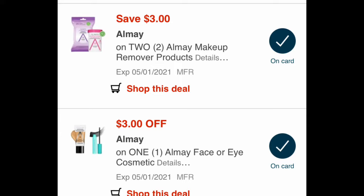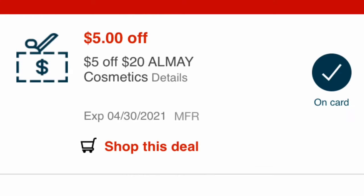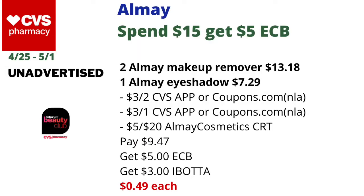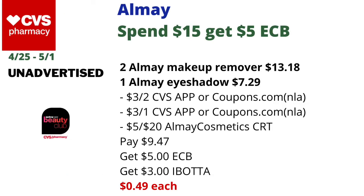Plus, use a $3 off 1 Almay face or eye coupon that's also available on the CVS app if you haven't used it yet, and then there was also a printable on coupons.com. Then use your $5 off $20 Almay cosmetic CRT, pay $9.47, get back $5 in ECBs, and then submit your receipt to Ibotta for $3 off 2 for the Almay makeup removers, making the final cost just $0.49 each. And yes, it will also track for CVS Beauty.